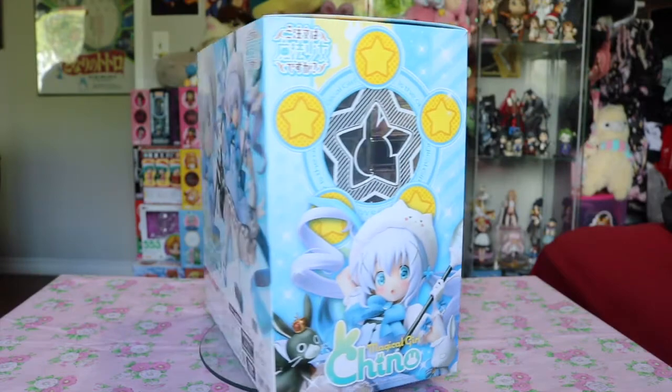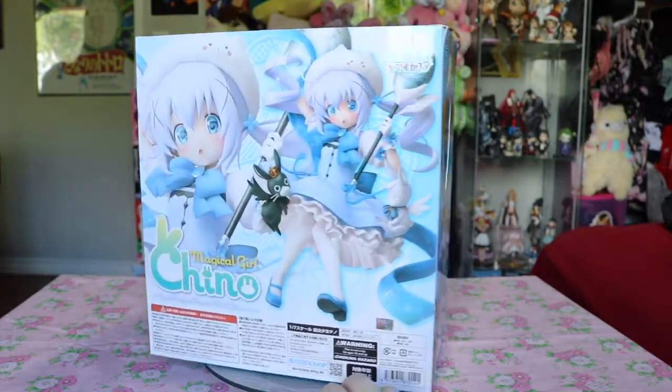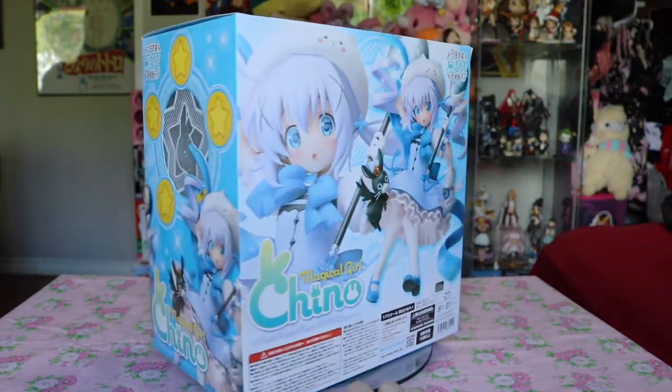The top and sides of the box are much like the front, and again, the back gives us a few extra pictures of her close up. So without any more delay, literally, let's get into this box.